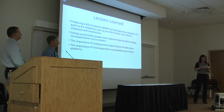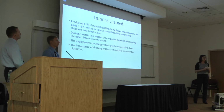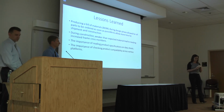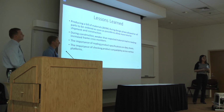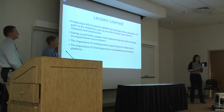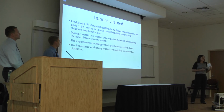We also learned the importance of reading product specifications on data sheets. For example, from the data sheet on the photocell, we discovered how low the photocells needed to be on the white tape, and from this we came up with the line following bracket design. Something else we learned was the importance of checking product compatibility across various platforms. Many sensors on the robotics market are compatible with smaller controllers like Raspberry Pis or Arduinos. However, since we were using LabVIEW and a National Instruments controller, we had to make sure that all of the sensors and products we were using were compatible with that one controller.